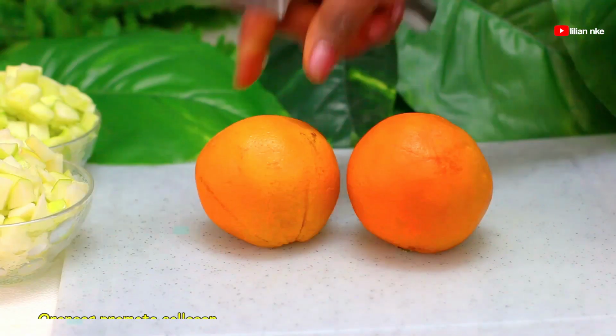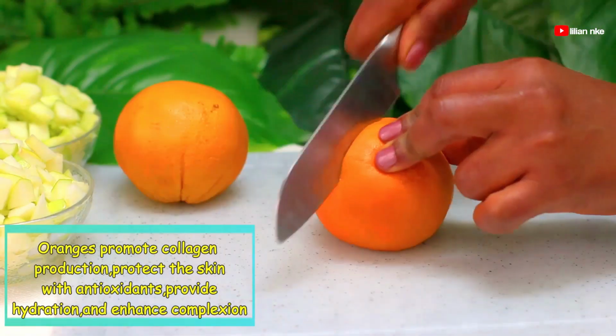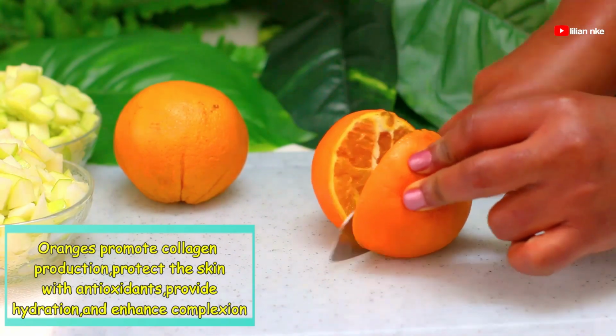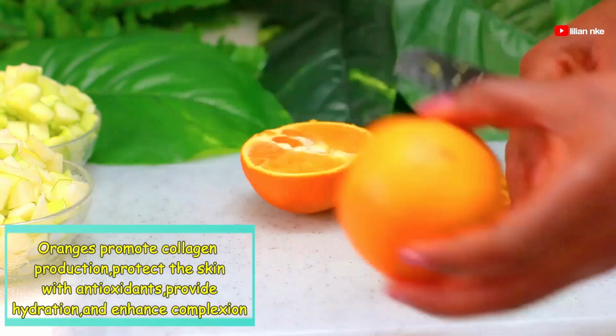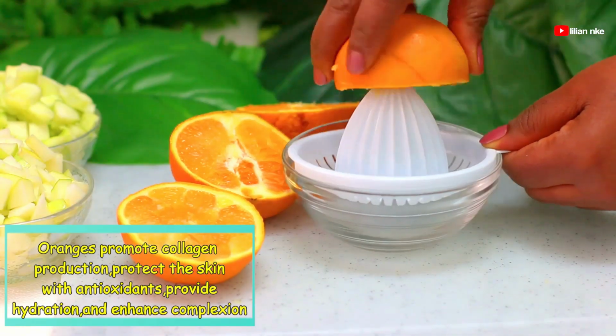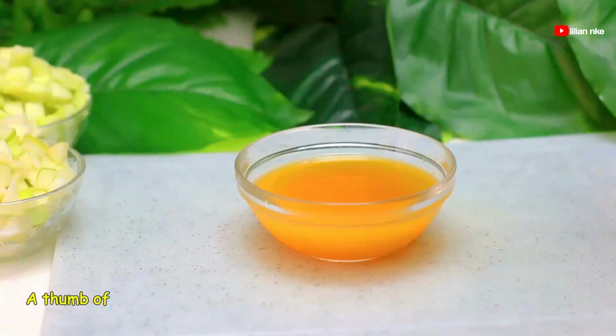Freshly squeezed orange juice is our next ingredient. Oranges are a fantastic source of vitamin C, which is crucial for collagen production. Collagen is a protein that keeps your skin firm and supple, helping to reduce the appearance of wrinkles and fine lines.